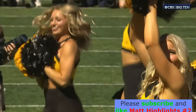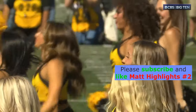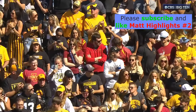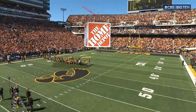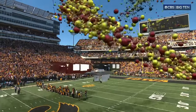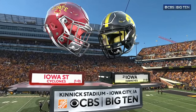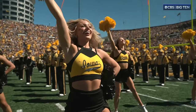Stadium in Iowa City for the 71st matchup for the Cy-Hawk Trophy. And the matchup, the Cyclones of Iowa State against the hometown Hawkeyes of Iowa, the number 21 team in the country. Longtime rivals. Only about 2 hours of highway separate the two teams. And now 70,000 on hand inside.